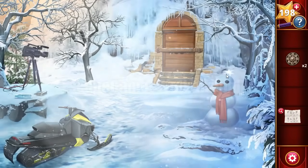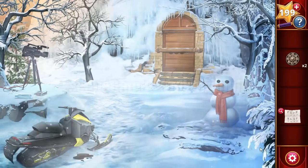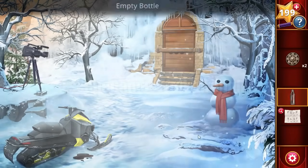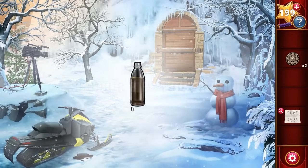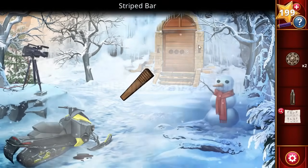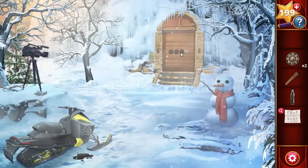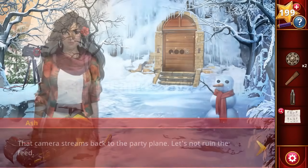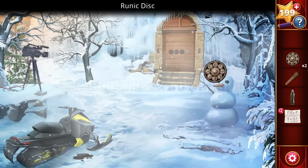Running document. Here's a sparkle. Something is dripping, oil is dripping, and we can collect it into the bottle. Let's take this log also, for we will use it. And now we need to find one more disc to install it here. So where can it be placed? And here it is, on the snowman.